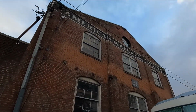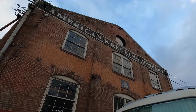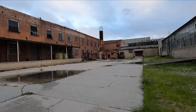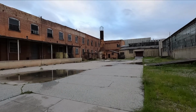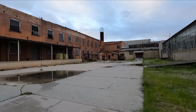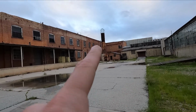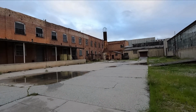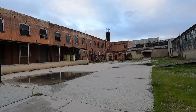American Wrecking Company. American Wrecking Company. Remember this thing? We'll find a screen grab so you can see what it looked like in Freddy's Dead. It's a lot more rusted now, but it's so cool. Lay my eyes on that film I've watched so many times since I was a kid. Still watch it every year.